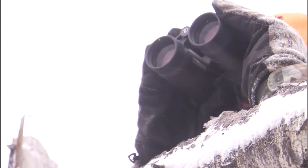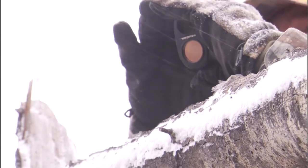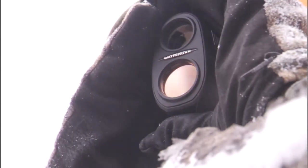I don't know if he heard my horns or he's just following those does we saw earlier. He's missing his brow tines. That's that one they said to go ahead and take. I think he's looking for those does that were here. That's what he's doing. Let me range him. Hold steady, big boy. He's 84 yards. He's just standing there.